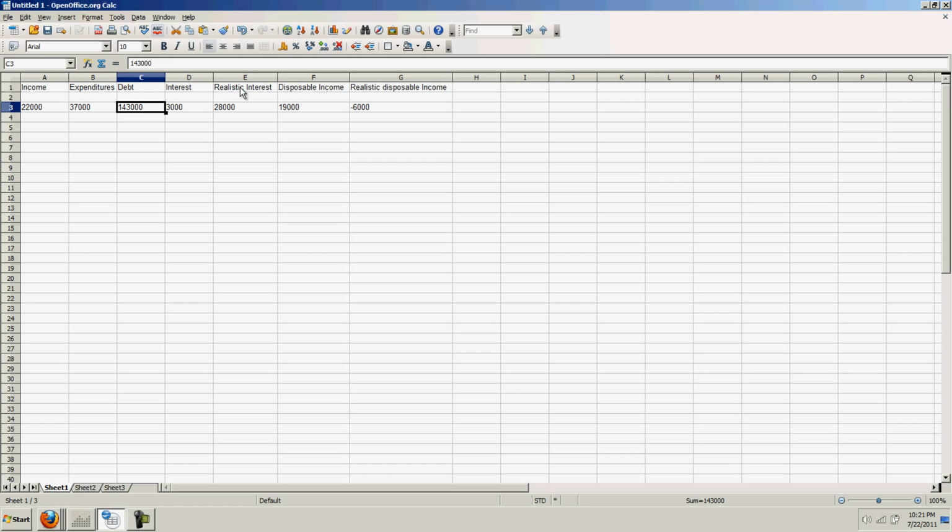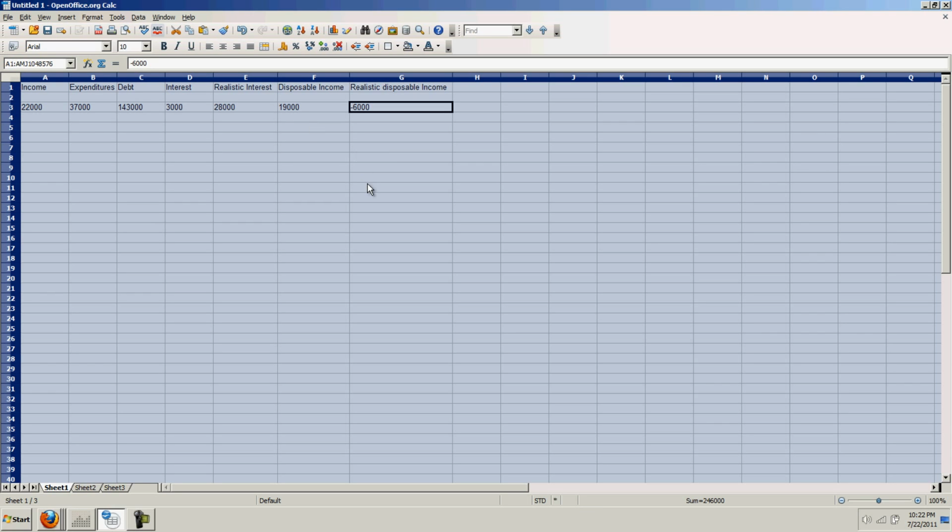So the way I generated this realistic interest rate column was that I took rough interest rates that you see on credit cards, and sometimes they spike as high as 30%, but I set this one at 20%. So if we take 20% of this $143,000 and say that's the amount of interest we have to pay a year, that comes to $28,000 a year. So we have a disposable income of $22,000, and our interest is $28,000. So you can see the realistic disposable income for this family is negative $6,000. This family is bankrupt.